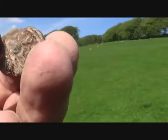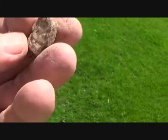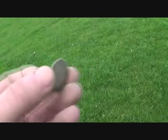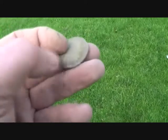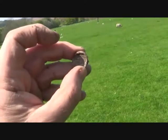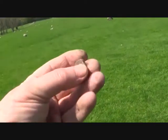And another one. Number 13, unlucky for some. Can't get a date. It's a bit mangled. I'm not sure what that is. I don't think it's an 1806. I might be able to get the date off there, get the old Brillo pad on it. 1808. Have you noticed there's hardly any junk around at all?